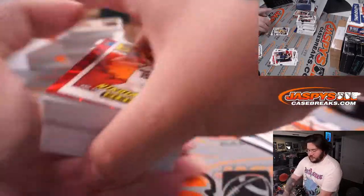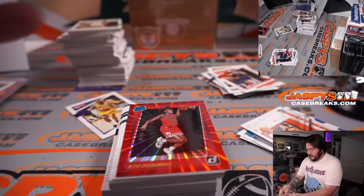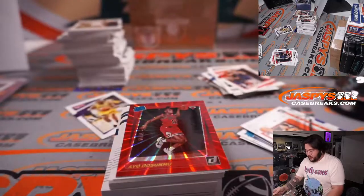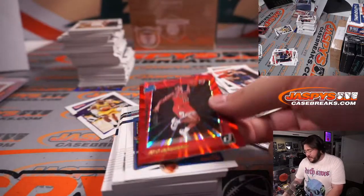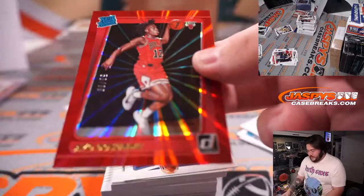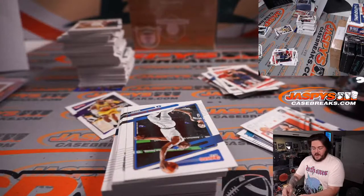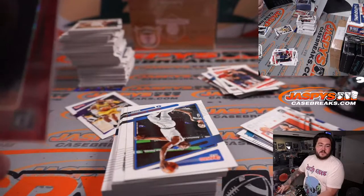Net Marvel's Nikola Jokic. Man, it seems like every single day him and Beat are doing something crazy to put themselves at number one for MVP. That's a nice color match. Numbered 56/99. Ayo Dosunmu for the Bulls. Who this kid's going to be. I'm in love with this draft class.